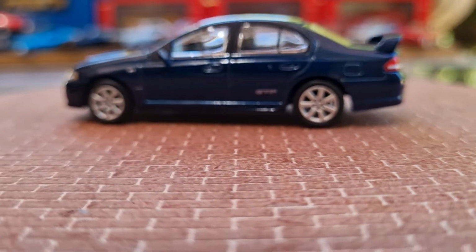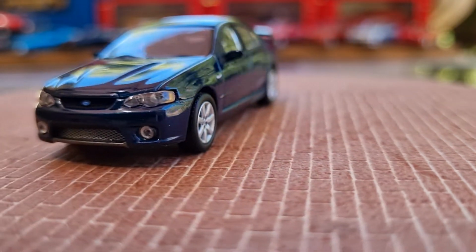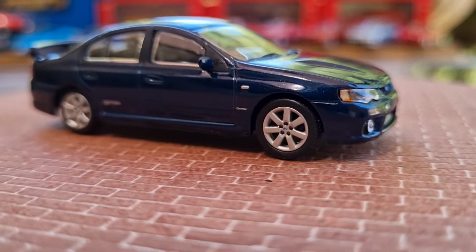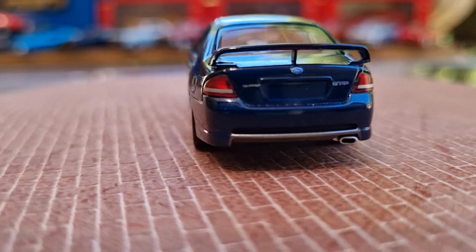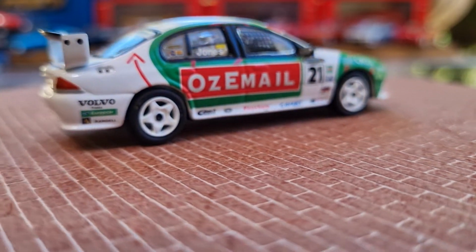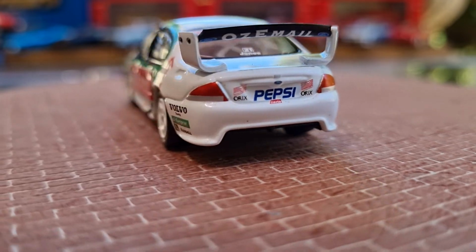And the next one is an AU Ford Falcon XR8 in race livery. AU, this was prior to the BF series. And this was from Brad Jones' racing team. And this is also Biante.